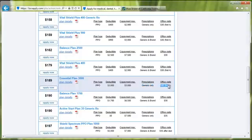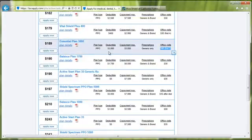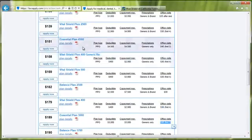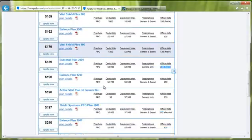And they limit your doctor office visits. So it's great if you're on a budget or looking for a simple plan that's easy to understand. But the best plans for a family would be balanced plans. Or if you're on a budget, I would take a look at one of the Vital Shield Plus plans. It might be a better option for a family on a bit of a budget. And then Vital Shield regular plans are great for single individuals, and Active Start plans are also great for students.